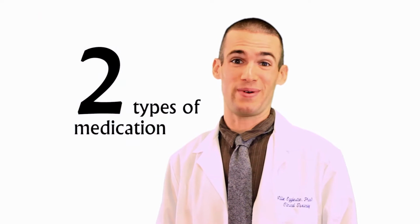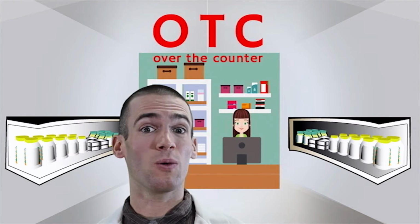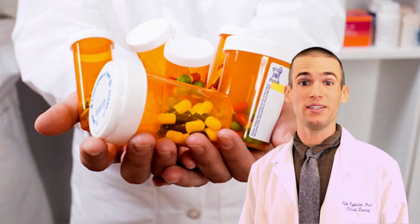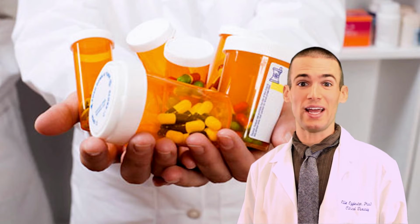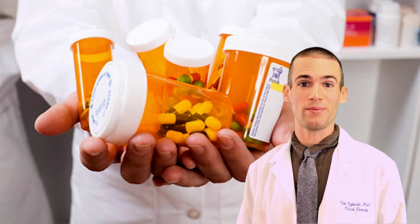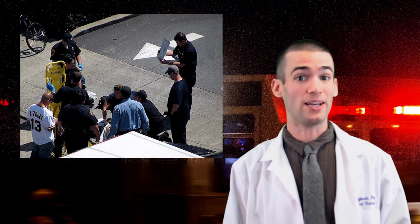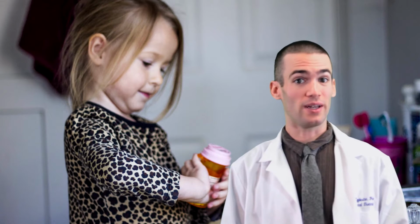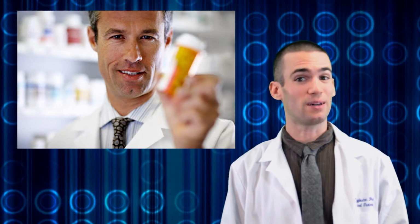So let's get started. As most of you know, there are two types of medications. One is an over-the-counter or OTC medication that can be purchased without a prescription. Prescription medications are medications that can be purchased only if prescribed to you by a healthcare professional. These are based on your weight, age, and any medical conditions that you may have and should not be shared with anyone else. Many prescriptions can be dangerous or even deadly if taken by the wrong person or in the wrong way. For example, if a child gets into grandma's heart medication, or if someone takes a prescription that is not prescribed to them by accident or on purpose.